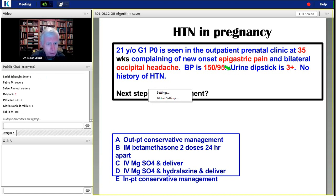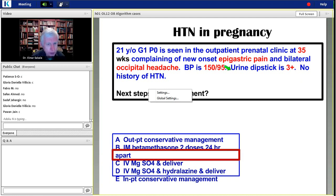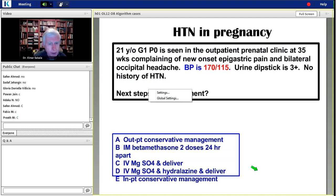No, that's okay. So the main thing that I think I would do here is, well, what happened here? This kind of, it should be down on C. I agree with you guys. IV mag sulfate and deliver. She doesn't need fetal neuroprotection. She doesn't need the betamethasone.